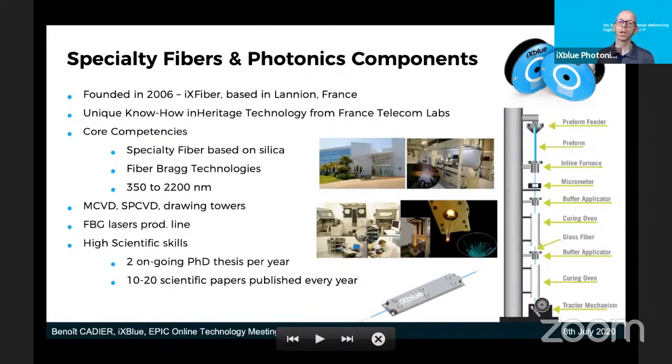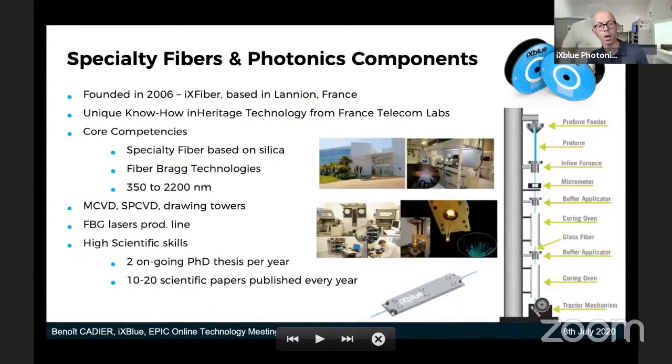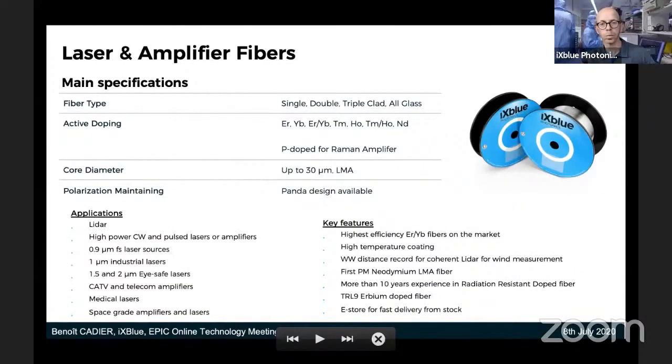As we are vertically integrated, we know that each detail counts in the design. So what we like to do is to go with our customer from the beginning, from scratch, and to develop custom solutions with them and to run iteration after iteration to have the best product at the end. So a strong activity on R&D with PhDs inside the company, and as much as we can, papers in every conference. In terms of product range, we have active fibers doped with erbium, ytterbium, thulium, molybdenum, even neodymium. So we can cover all the silica window.